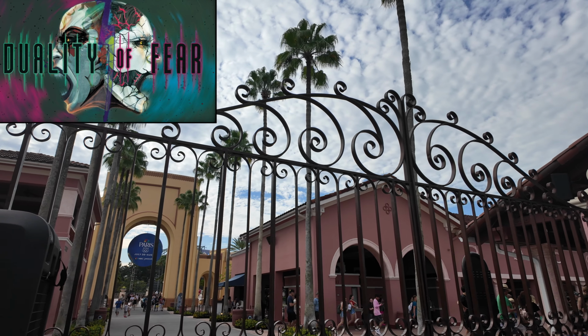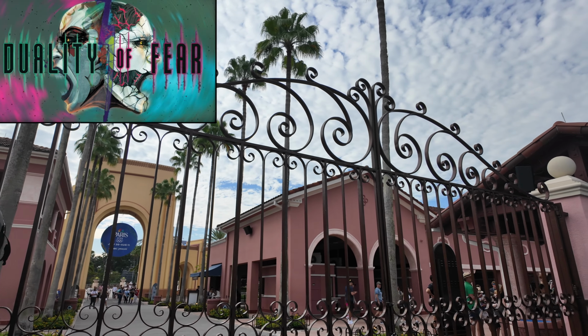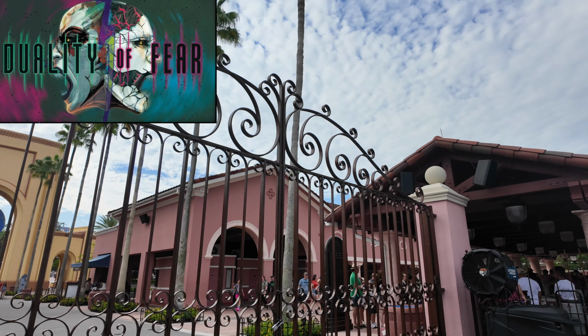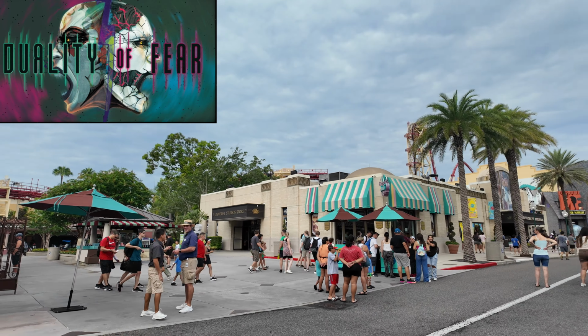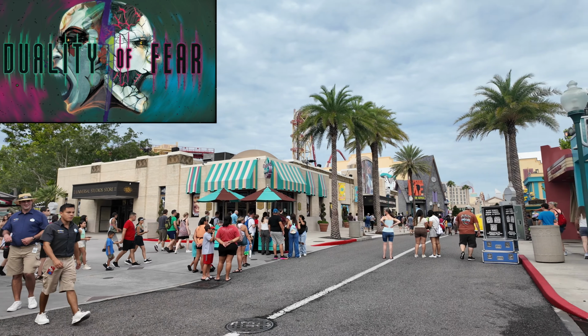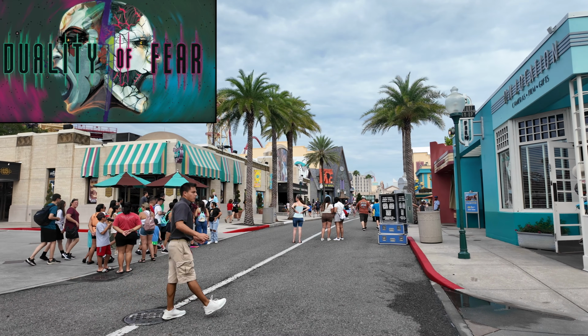So right in the front of the park is Duality of Fear, and not much can be seen in the front of the park. I don't think they're going to start this construction until possibly the start of August. I mean, there are some lights on the building, but that's about it.